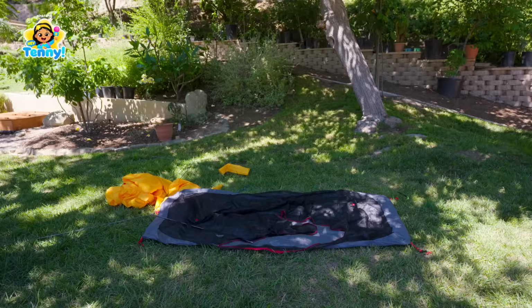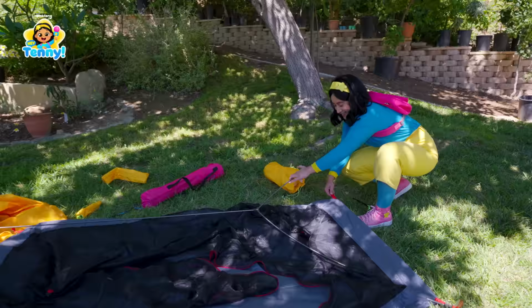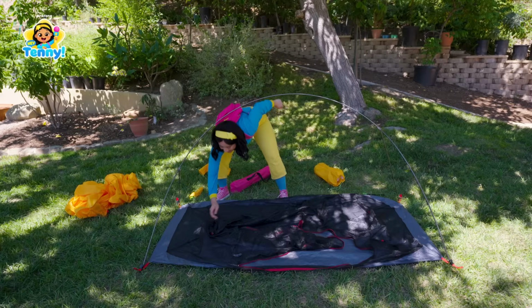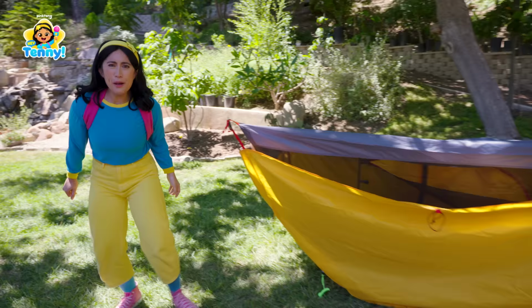Time to build a tent. First, we gotta click this together. Okay, and I'm going to put this through here. Oh yeah, nailed it. It's really coming together. I had to put these little clippy things in or else. Ta-da! It's a tent. Oh, uh-oh. It's upside down. How did that happen?